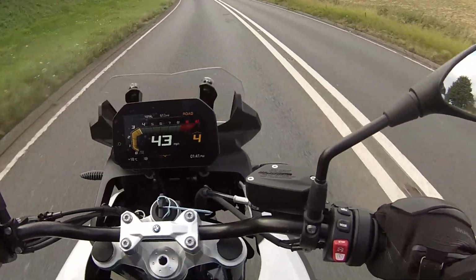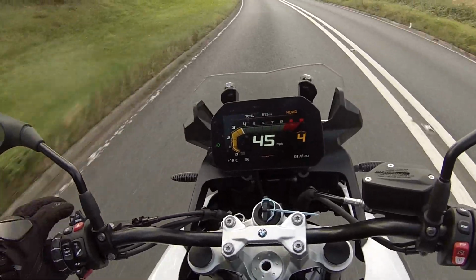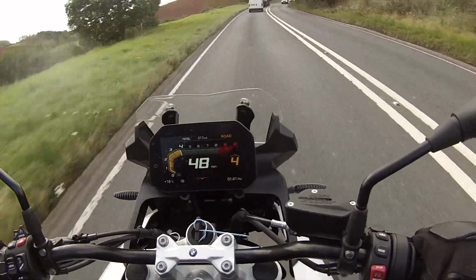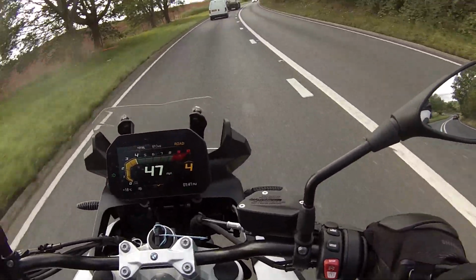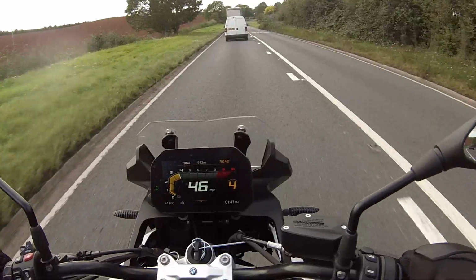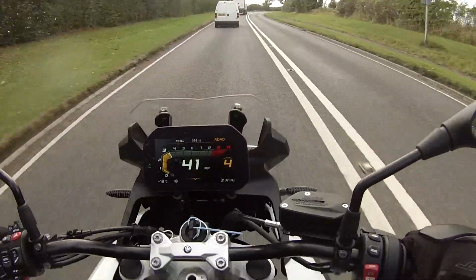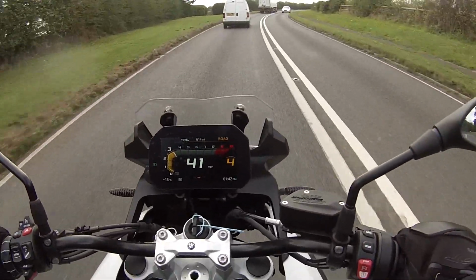Yeah, this one's got a quick shifter and a blipper, but the clutch is a cable clutch and it's nice and easy. There's hardly any weight to the clutch at all. So I've found that out just coming around the ring road in Wolverhampton. It's nice and easy. Yeah, it's alright. It's comfy.